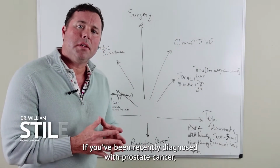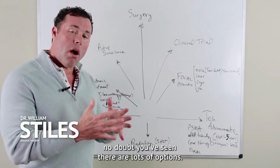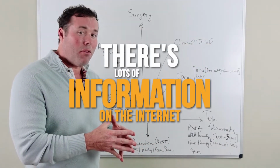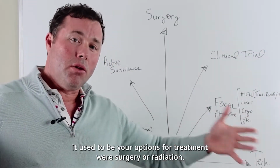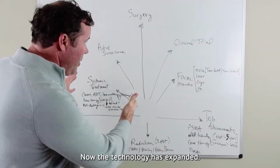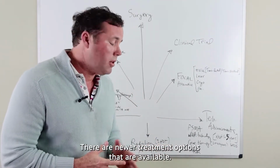If you've been recently diagnosed with prostate cancer, no doubt you've seen there are lots of options. There's lots to learn. There's lots of information on the internet. And so when you're at that place of a new diagnosis, it used to be your options for treatment were surgery or radiation. Now that technology has expanded, there are newer treatment options that are available.